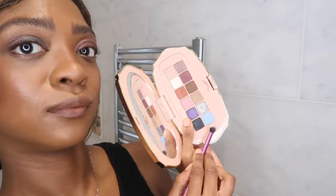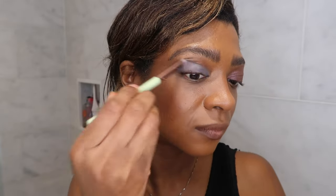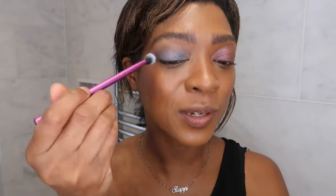Go in with the blue. This is not the right brush. Okay, I'm going to go in with the blue. It's quite washy, it's not that pigmented, but I'm not really using the right brush, to be honest. So let's see if I can use my fingers. This is really easy to build up though, and I really like the fact you can do that with this.